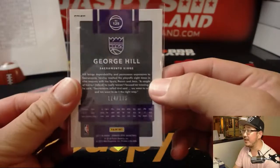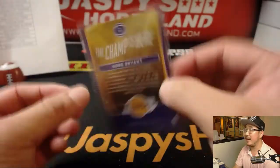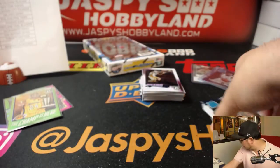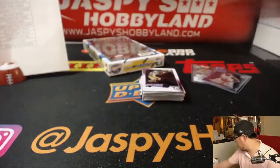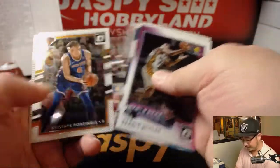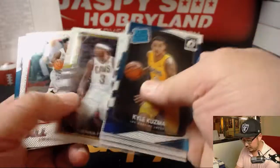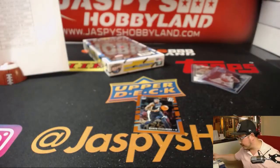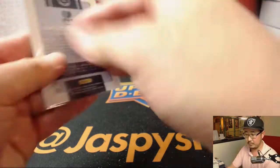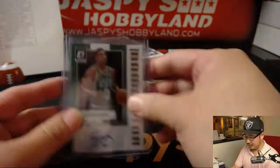George Hill, lime green for the Kings, 114 out of 175. And Kobe for Garrick, 84 out of 175. All that adds up. Retro Series, Reggie Miller, one of my favorite non-Lakers. Jason Kidd, Retro. Mario Chalmers, Orange. And there's a rated rookie, Jason Tatum, back there. Josh Hall with the Grizz, 100 out of 199.